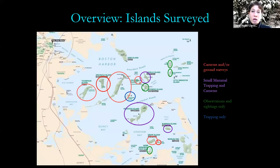So this is just an overview of the islands that I have personally surveyed. I have gotten a pretty good look at what is out there. I've done trapping, I've done some ground surveys, used cameras. We do have also some sightings for some other islands that weren't tied to either cameras or my own personal sightings. I see there is a question.